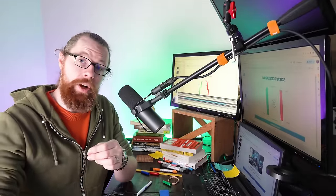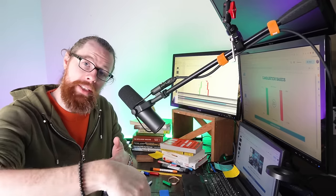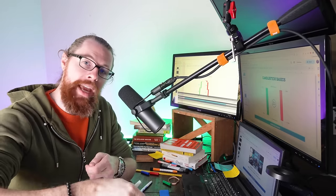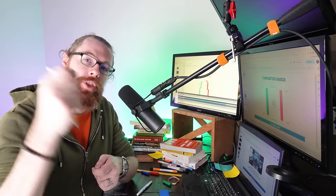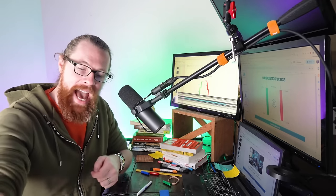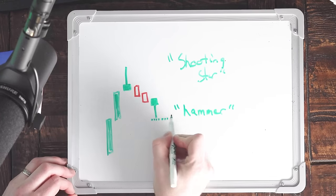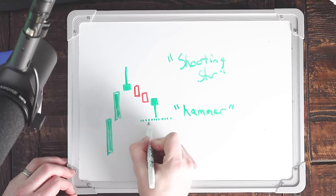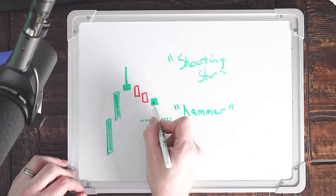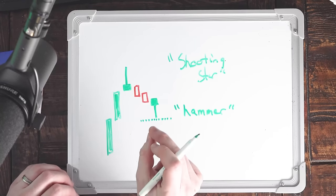The name hammer communicates a message. Just like shooting star communicates the price is going to decline, hammer is communicating that we're hammering out the base. We're hammering out support. The stock is holding at the low of the pullback. So this level down here, the low of this pullback, is becoming support. The price declined, but it bounced up off of it. This is an indicator, again, of a possible reversal.